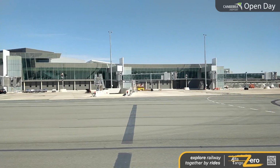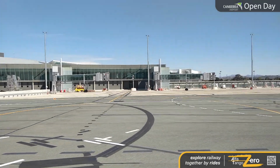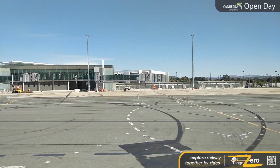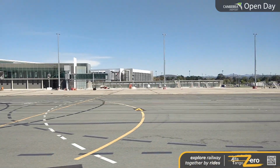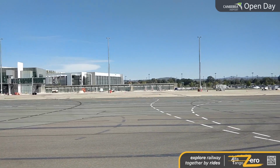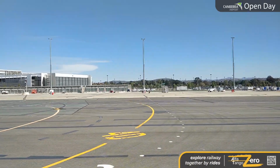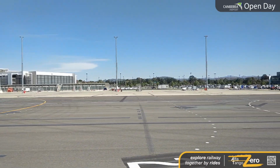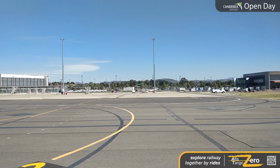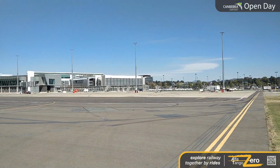Anything else? How many airplanes can... How big is the whole aircraft carrier? How long? How many airplanes can it hold when it's full? How long?